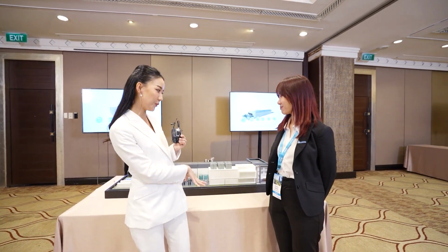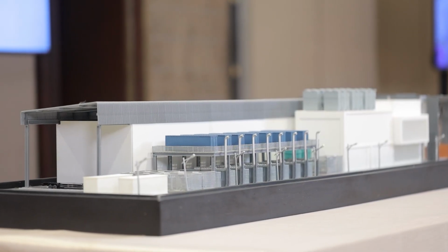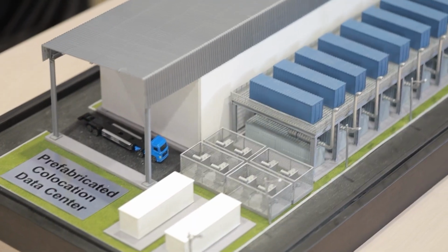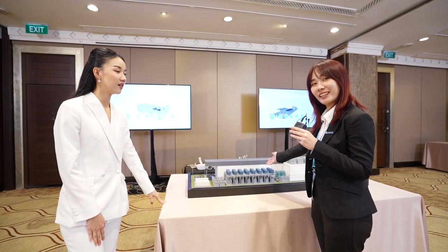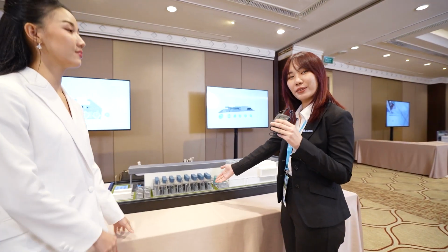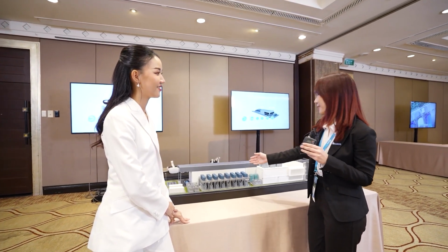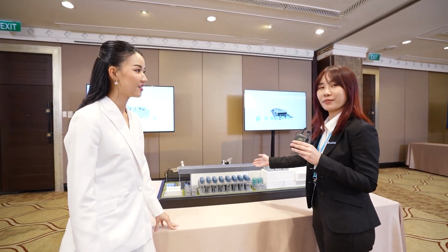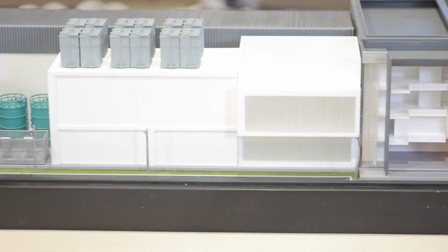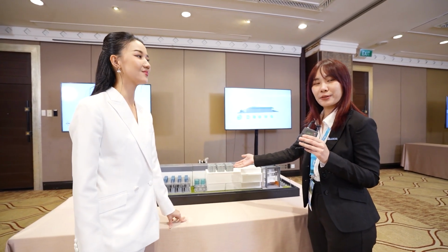Can you tell us about this cool data center? Okay, sure. So this is the prefabricated co-location data center. As you can see, we have three main parts. The first one here is the data hall, which is where the IT server racks are located. And the second place is here. It's called PTU. PTU means power train unit. This one is used to supply power to the data hall to ensure that the system can operate without any interruption. And the final one is here. Here is the cooling tower. This one is used to supply cool air inside the data hall to prevent any overheating.